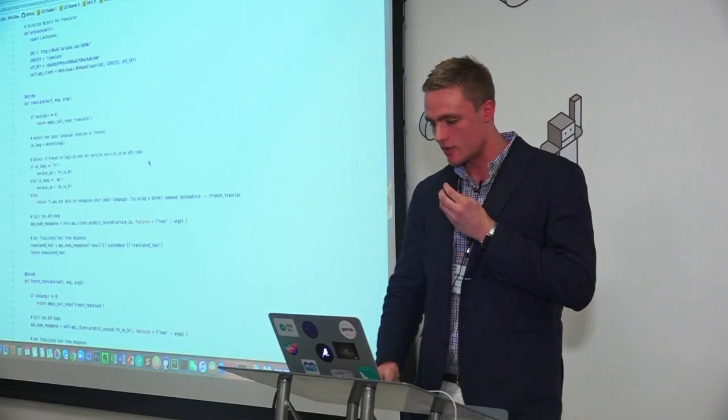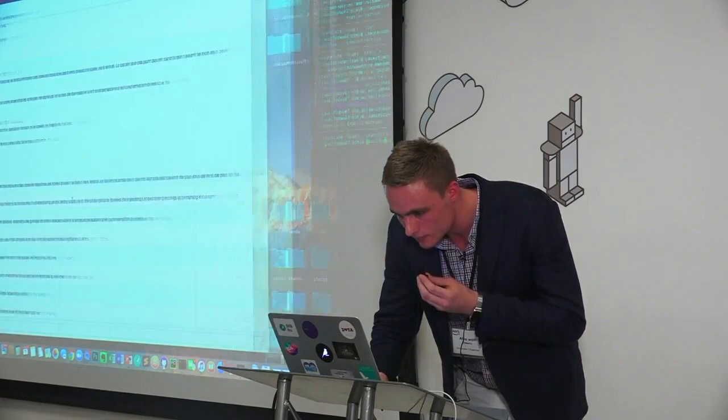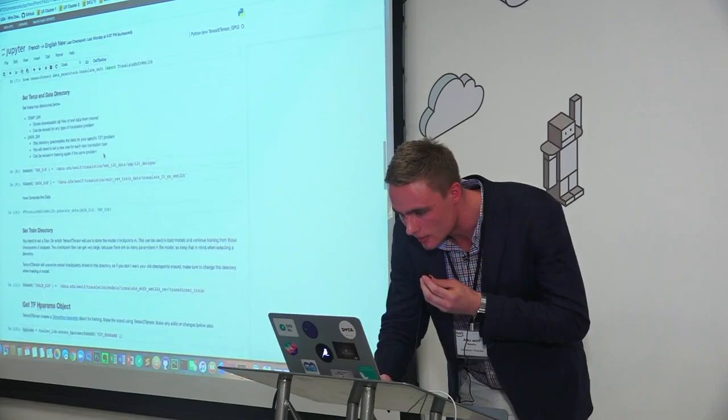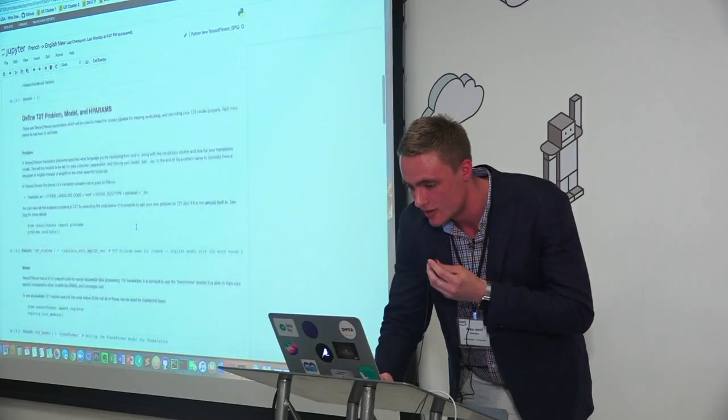So Tensor2Tensor supplies data sets, and I can go to the directory and show you. It uses GET requests to download these data repositories, and when you generate the data, it actually takes about 5 hours because it downloads a lot of data.